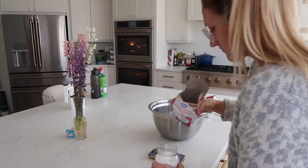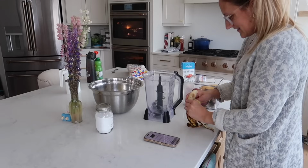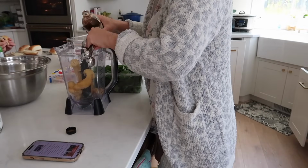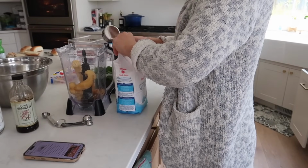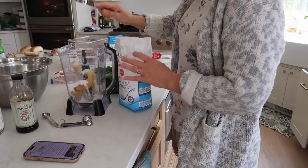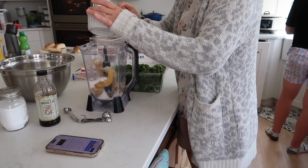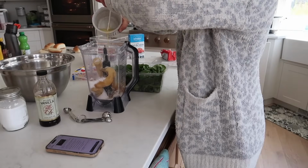And a lot of it has to do with the fact that I can stuff a whole lot of spinach in this recipe and the kids don't even know it. I like to blend up all of the liquid ingredients and the bananas in the blender. It just makes it so much easier to get all of the spinach blended right in here. So I do the bananas, vanilla, some sugar. I'm also adding some melted butter here.